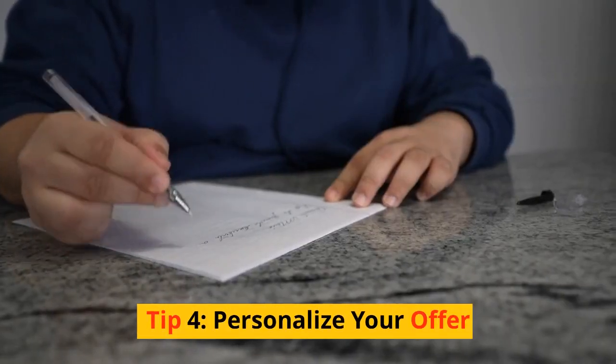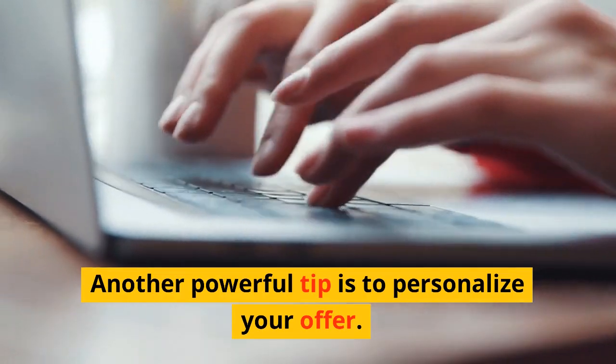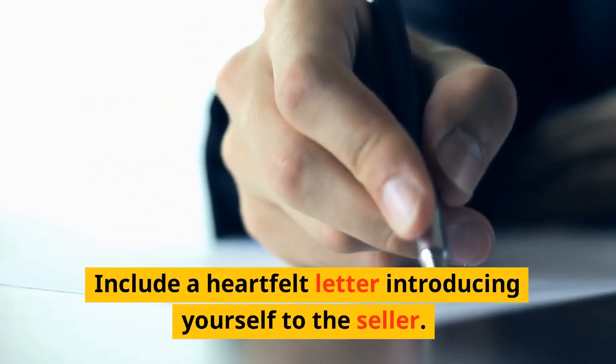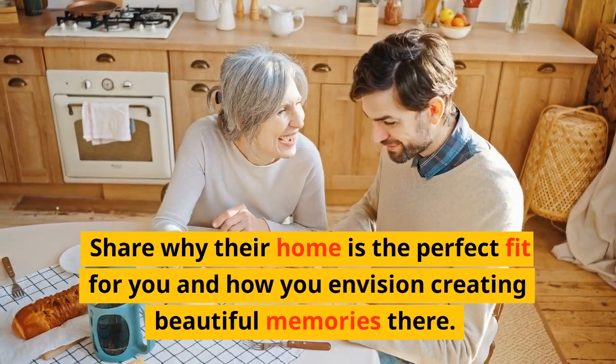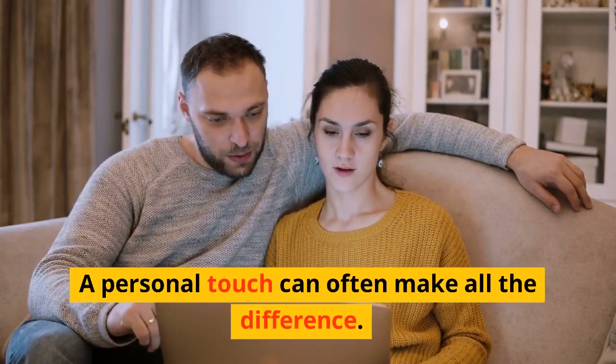Tip 4. Personalize your offer. Another powerful tip is to personalize your offer. Include a heartfelt letter introducing yourself to the seller. Share why their home is the perfect fit for you and how you envision creating beautiful memories there. A personal touch can often make all the difference.